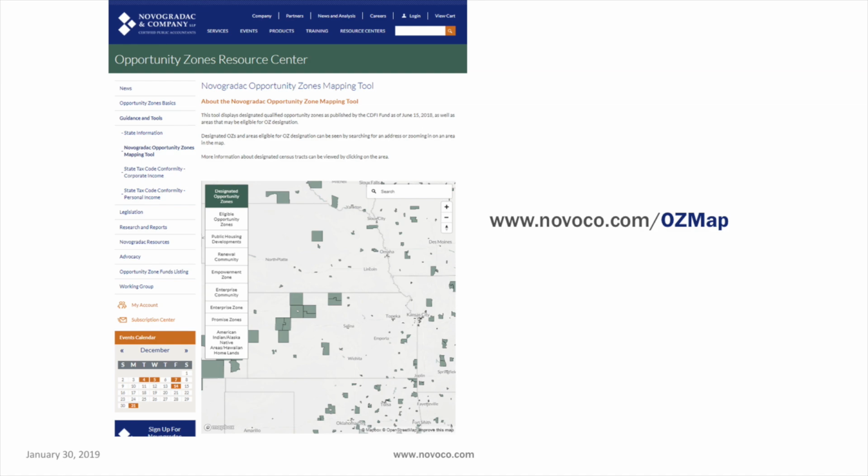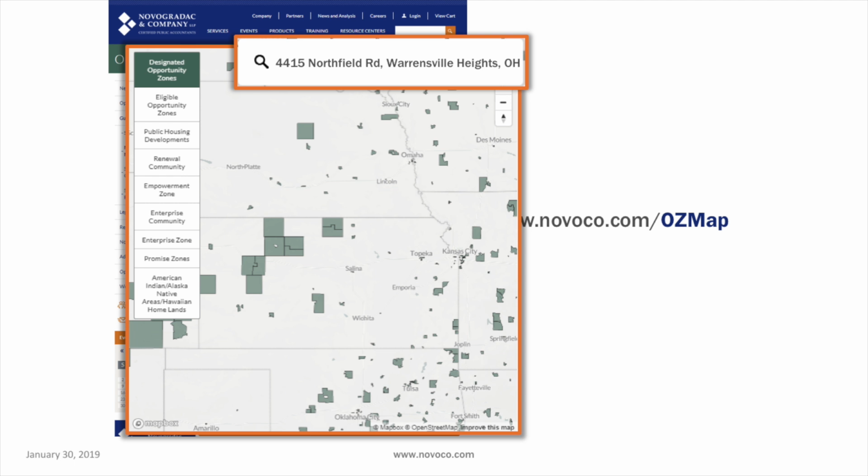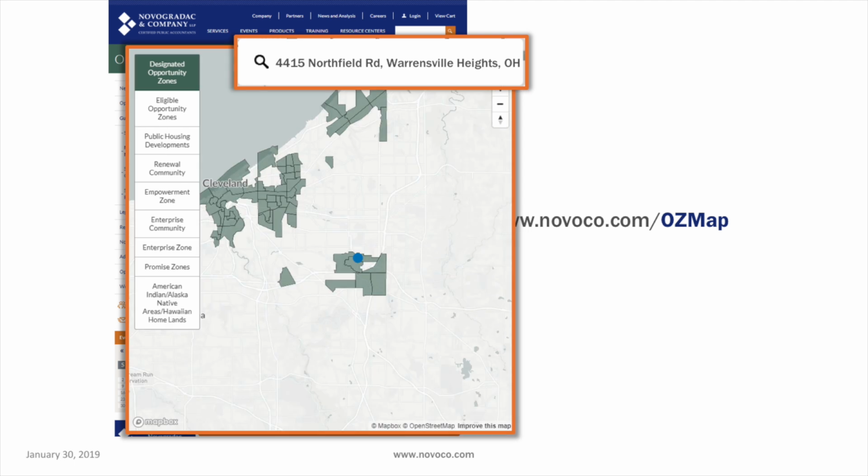Again, as we work to try to market the region, we'll be using those zones to do that. And then a little ad for Novogradac here, but also they have a fabulous tool that if you're wondering, hey, is my business or is my property located in an opportunity zone, you can actually go to various websites, and one of them is a Novogradac website that you can put an address in, and it'll take you to that address and identify whether or not your project or business is actually in that zone.